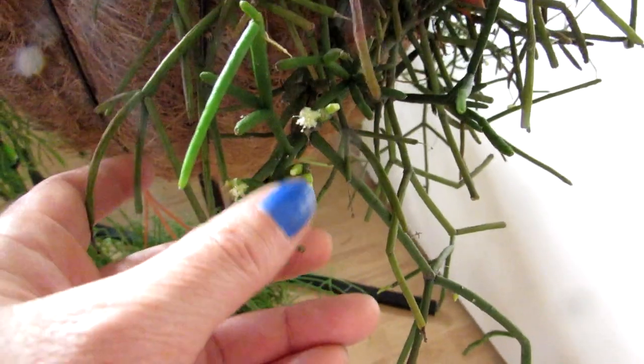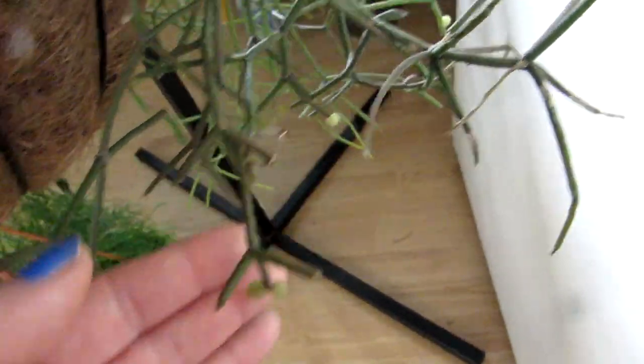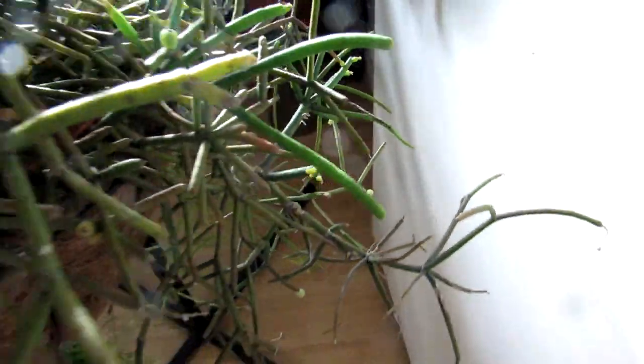And lots of little buds as well. These are little buds all on here, as you can see there, absolutely full of it, more little buds. And then here we have little seed pods forming there, little berries. Look at all the berries on there as well. These type of epiphytic cacti are commonly known as the mistletoe cacti, purely because of how they look.